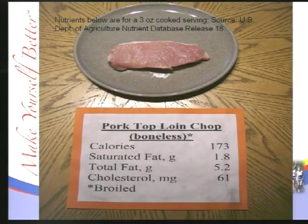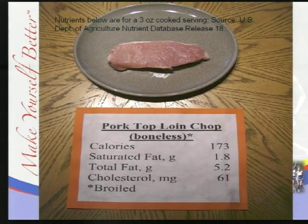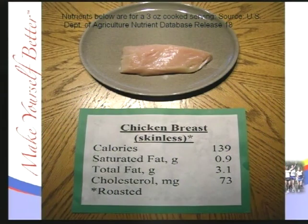Look at the next sample here. This is a pork top loin chop, boneless. And again, all the nutrients are shown. And notice here for this serving size of pork that the saturated fat is less than 2 grams. And over the years, improved genetics and improved nutrition have resulted in very lean, healthy type of meats, and this is shown here in this sample of pork. Look at chicken breast, skinless chicken breast. Here it has just under 1 gram of saturated fat. Again, a healthy type of meat.